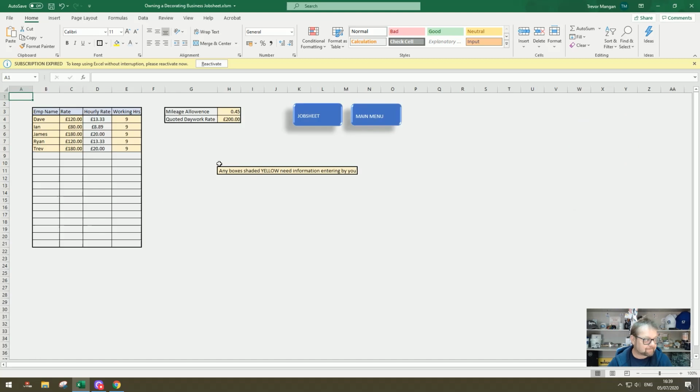So I've added this, which is the important bit. If you've got blokes working on your jobs, then just put in their day rates. Let me just show you. If you change that to £140 a day, then his hourly rate should change based on working 9 hours. If you work less hours, then this will all change.